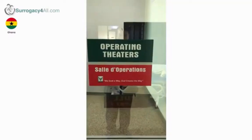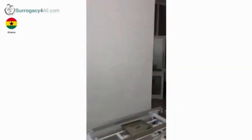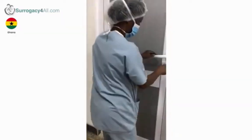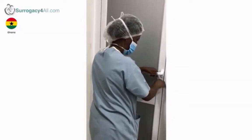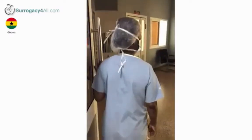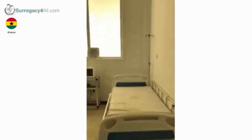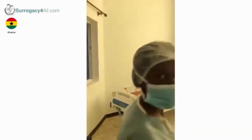Great. Okay, thank you. We now are going into the operating theater at the IVF center where surgeries are done. I'll give you something to wear. This is the operating room. We're going into the recovery room first. It's a 7-bed recovery room with a first suite with the patient monitor. What kind of surgeries do we do over here?